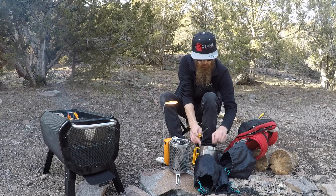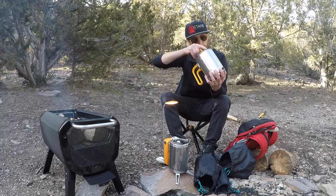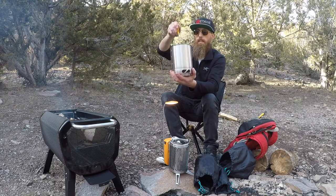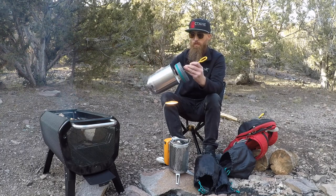And then it's got this little device that has got a little strainer in here that I guess you could use. It's like a French press. You twist this in, pull that out. So pull that in here, and then you could use this as your pot, which is pretty cool.